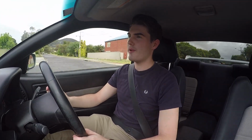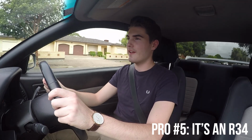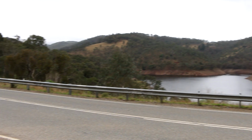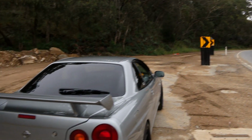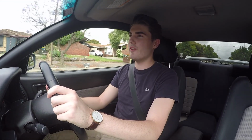The fifth pro is the fact that it's an R34 Skyline. It's the sort of thing that, as a younger person, I mean not really a younger person, but you know, as a 14, 15 year old, I dreamed of having something like this. Having a car like this was an ambition, and it was something that I only thought was possible in a dream. But this car wasn't purchased for me by anyone.